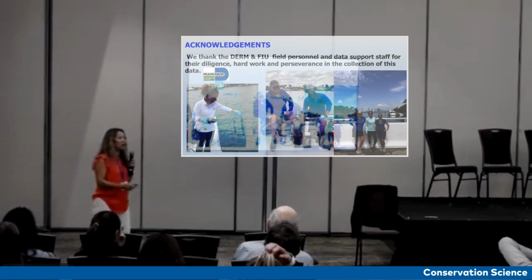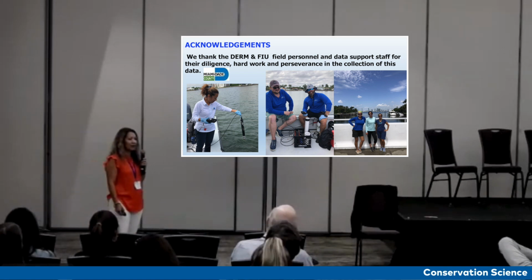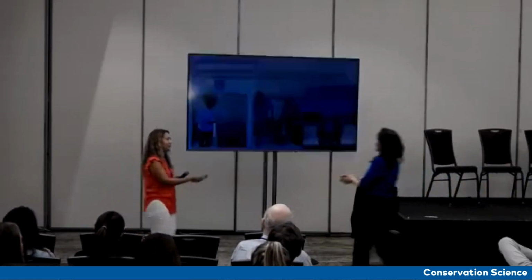So we acknowledge the people from Miami-Dade County and FIU who have been collecting the data for the last 20 years. Not 20 years, 40 years.